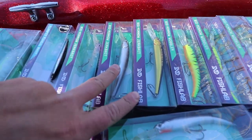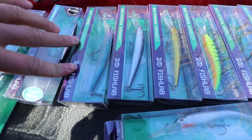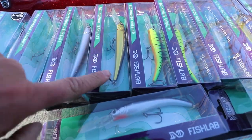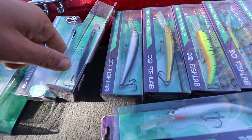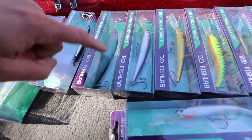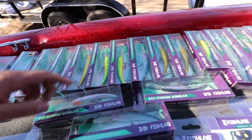Next up, we got three of the 4.5-inch bio minnow jerk baits. Three different colors: gold, classic silver, of course, and then we got the purple and black and blue. Yes, yes, yes. Next up, we got some wobblers.